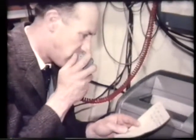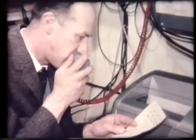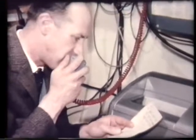Seven-two, move to grid reference 621830, over.